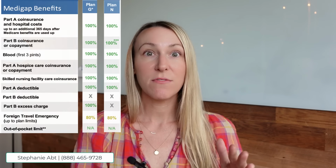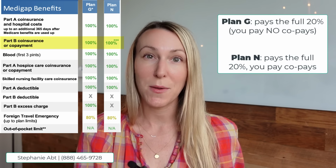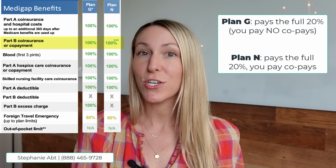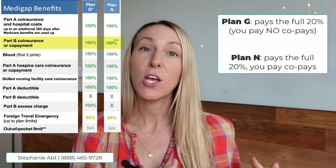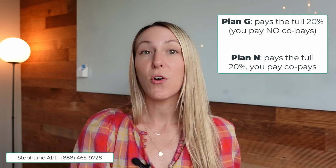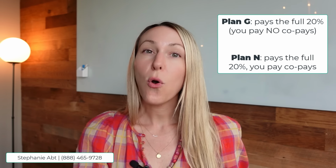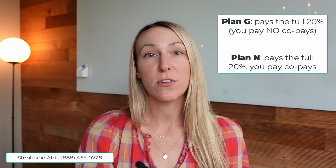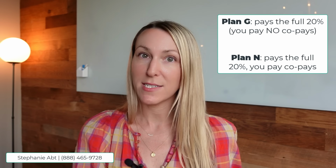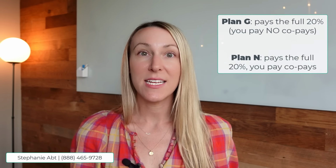Plan G covers it fully, 100%, and you don't have to pay any co-pays or coinsurance out of pocket. On Plan N, you do have full coverage for that coinsurance. However, you have to pay co-pays for certain services. And those are going to be co-pays of up to $20 for most doctor's office visits, or a copay of up to $50 for an emergency room visit, and that is waived if you do get admitted to the hospital. So the first thing that's different about Plan G versus Plan N is copays.